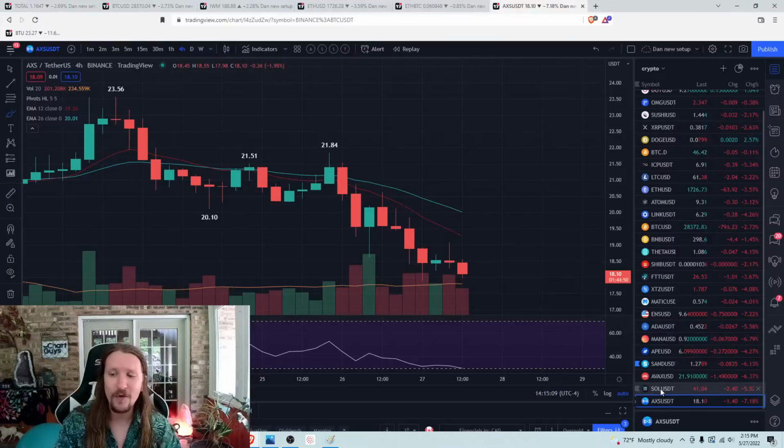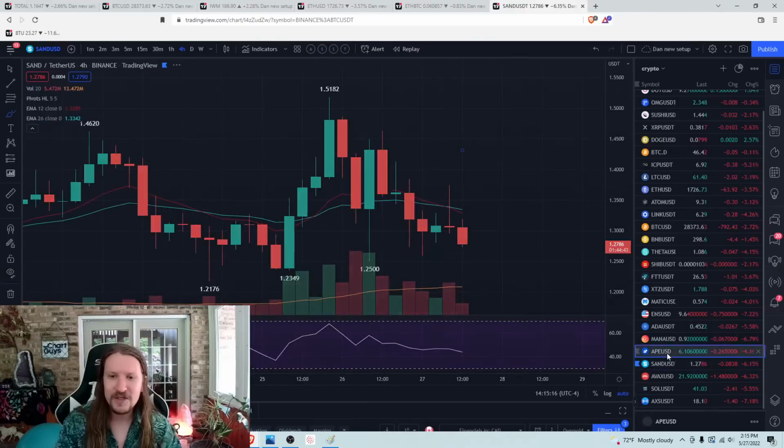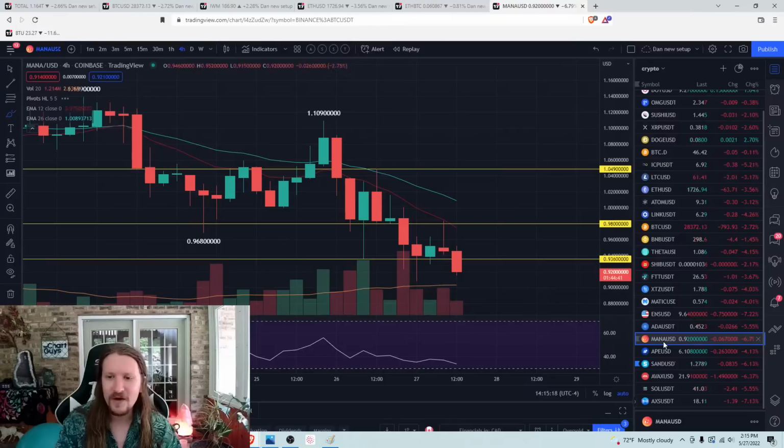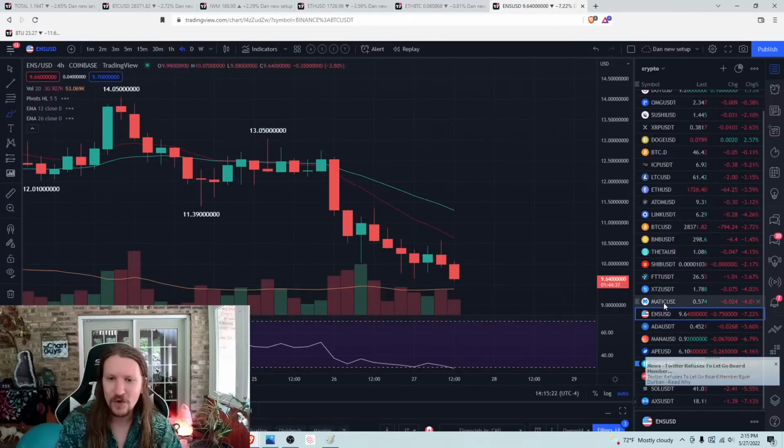As long as those 4-hour lower highs keep forming, the bears have complete control. SOL, same thing. AVAX, same thing. So I just look at every single name, okay, doing very similar things. Lows of the day being tested on a lot of these altcoins.